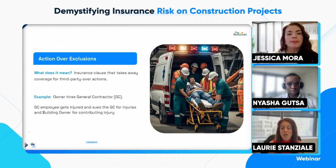And one more, action over. Any of you who are especially practicing in New York or working in New York, you know that our Labor Law 240 is of particular importance, but action over applies everywhere. And action over, it very simply is that there's an exclusion in the policy for employees who are injured. So in the scenario, I'm an owner, I hire a general contractor, I have insurance, everything's fine. But the general contractor has an action over exclusion that basically says that if employees of either the general contractor or sometimes their subcontractors as well are injured, there's no coverage for that.